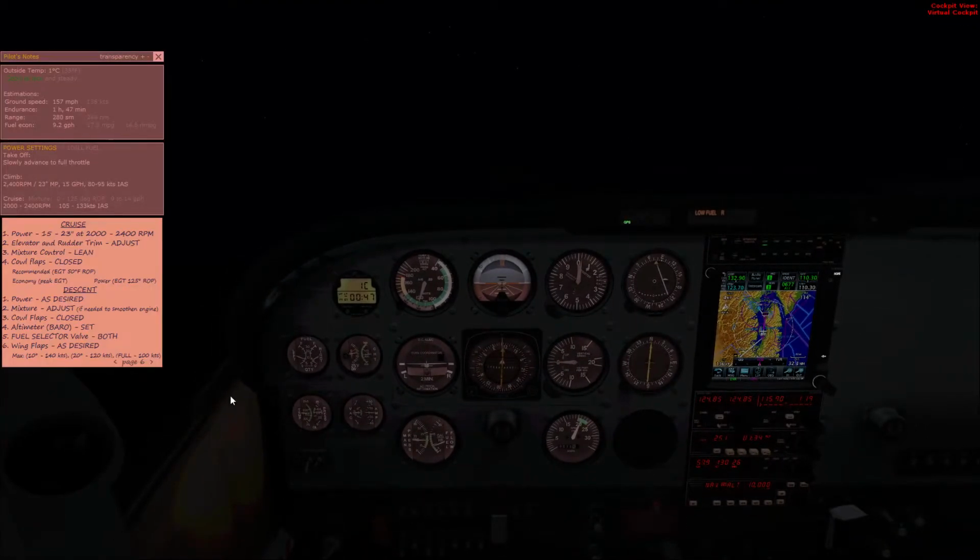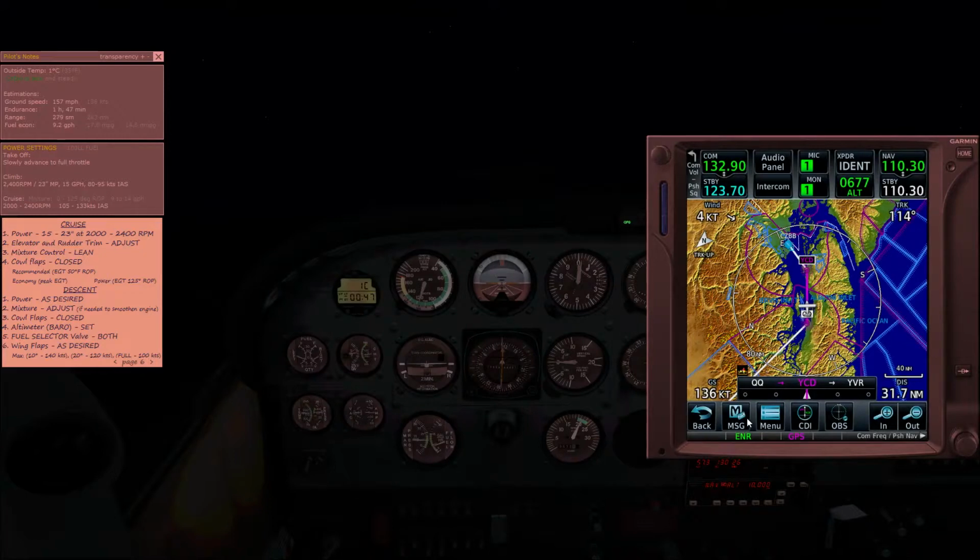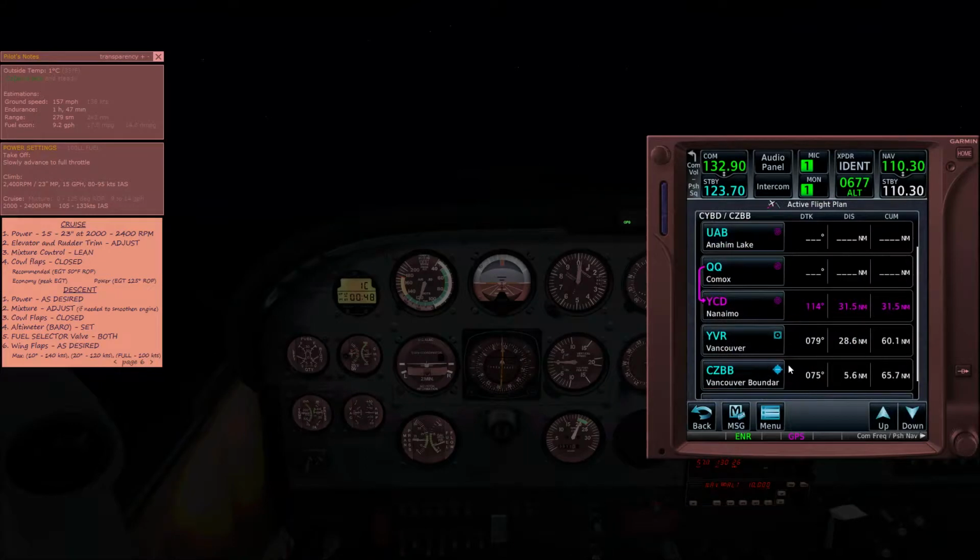If we bring up our A2A, I don't know what to call this thing exactly, it says we're burning 9.2 gallons per hour, and we have an endurance of 1 hour and 47 minutes, and we don't need that much. So let's go to the flight plan, and we are 65 miles out from our destination, so we're good.